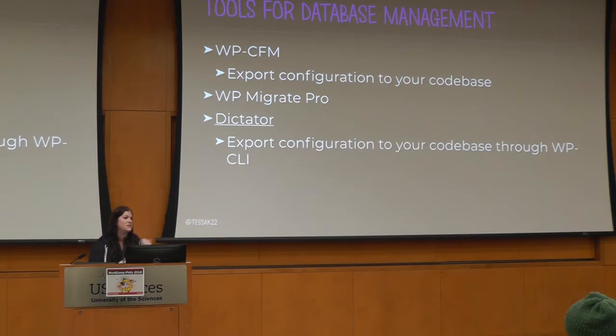If that's something, or like a time zone, or there's other things inside of settings that your team is constantly changing, put it into a WPCFM file and put it in your start state, and then bring that into your new databases. So it's just another way to save yourself time with some of those things that you're constantly going in and changing.